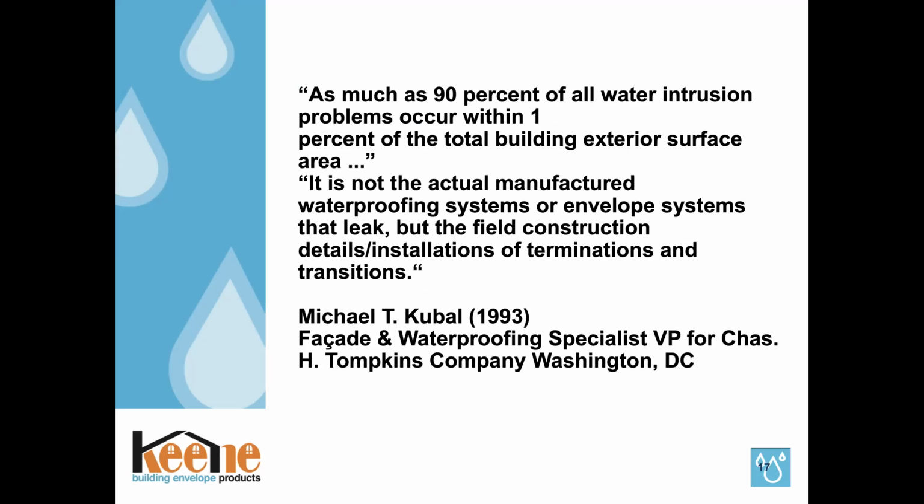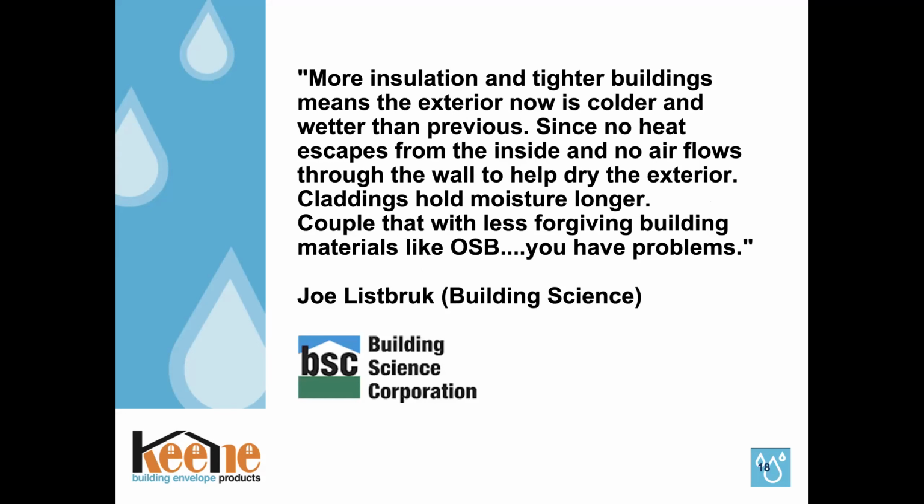As much as 90% of all water intrusion problems occur within 1% of the total building exterior surface. It's not the actual manufactured waterproofing systems or the envelope systems that leak usually, but the construction, the details, the installation of terminations and transitions is where we see the problem. So that's a quote from Michael Cabal. Another quote from Joe Seabrook. You guys are probably familiar with him.